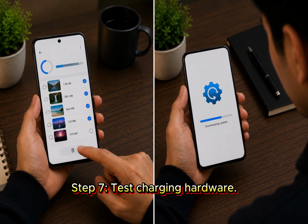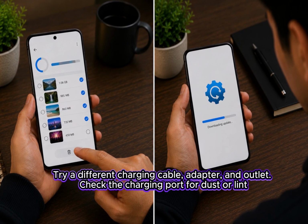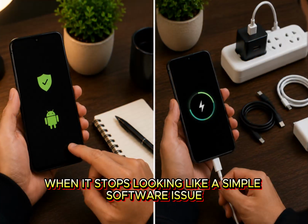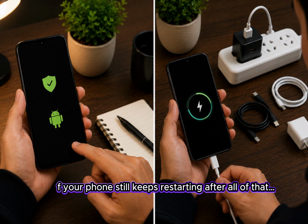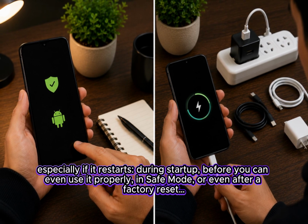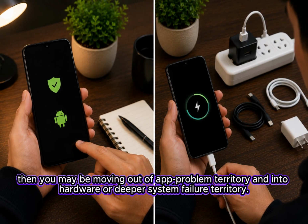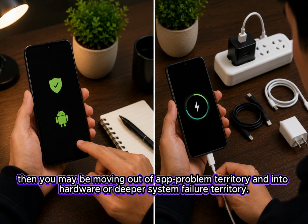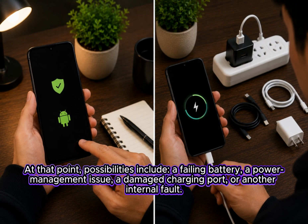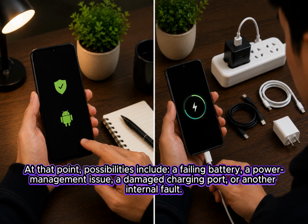Step 7. Test charging hardware. Try a different charging cable, adapter, and outlet. Check the charging port for dust or lint, and pay attention to whether the phone restarts more often when plugged in. When it stops looking like a simple software issue, if your phone still keeps restarting after all of that, especially if it restarts during startup, before you can even use it properly, in safe mode, or even after a factory reset, then you may be moving out of app problem territory and into hardware or deeper system failure territory. At that point, possibilities include a failing battery, a power management issue, a damaged charging port, or another internal fault.